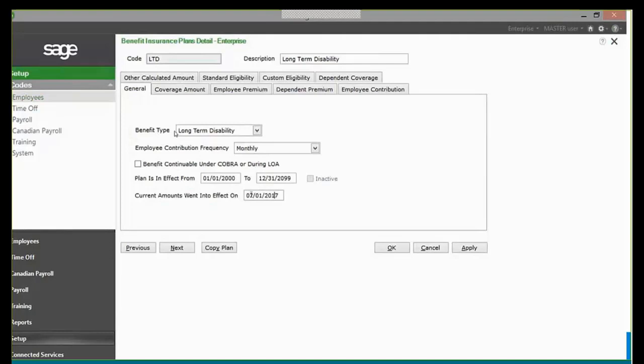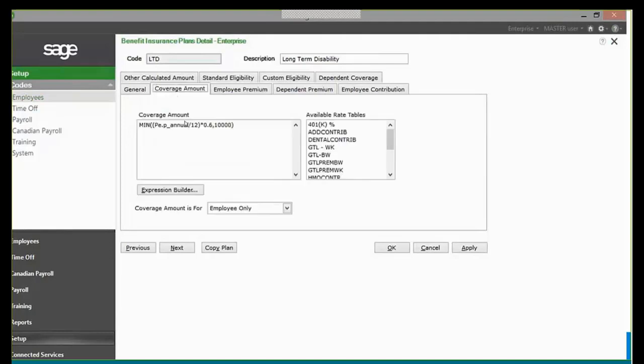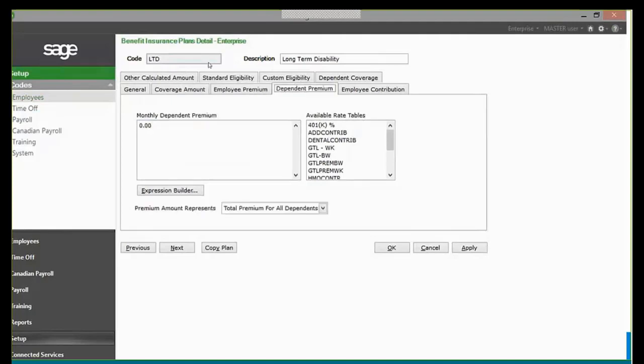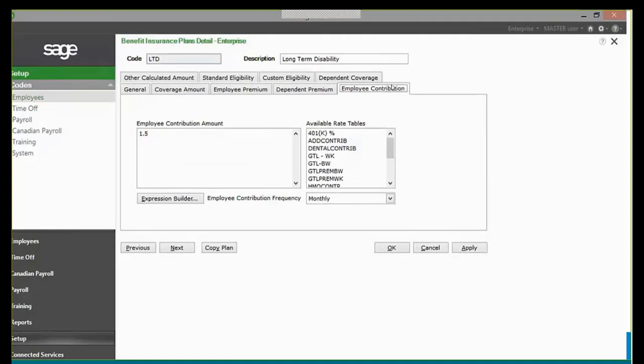So once you get that in there, the coverage amount generally doesn't change, but for this one, the calculation is going to change. So I'm going to adjust that calculation just a little bit. Of course, we can always help you with that. The employee premium, which remember, this is the rate that you pay to the carrier for employee only, that's going to go up a little bit on this example to $17. Our dependent premium stays $0, but the employee contribution is also going to go up a little bit to $2.